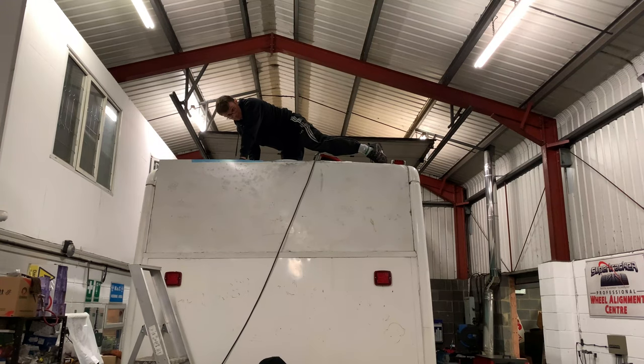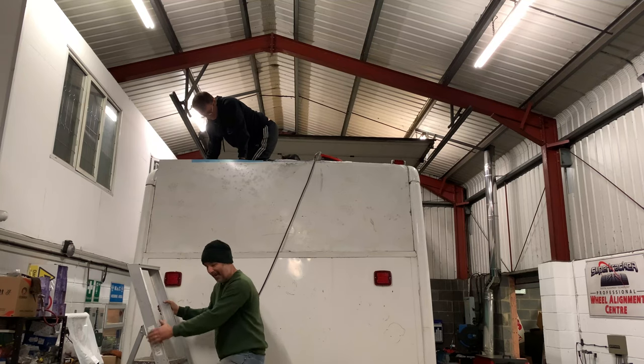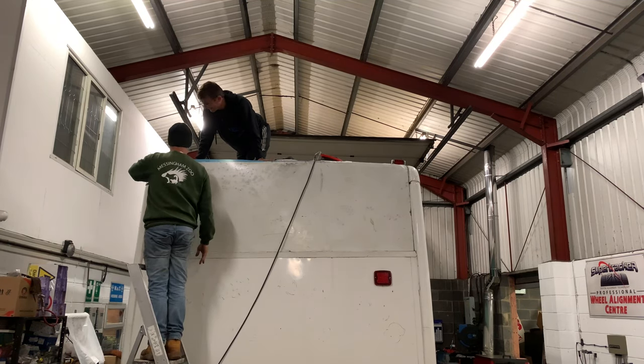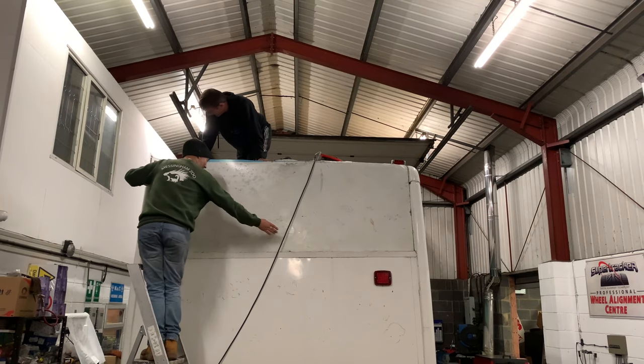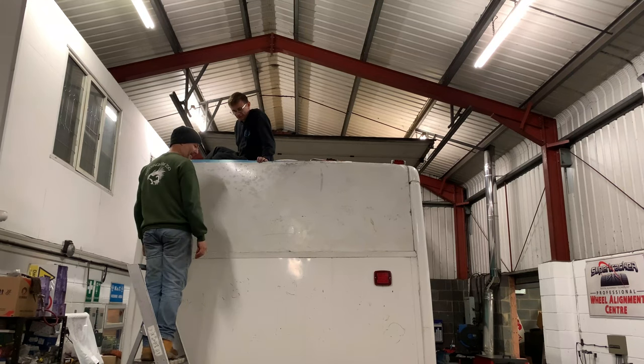Apparently this used to be a red bus. Red? Yeah. Really? Yeah, now he has put the paint off. Oh, all right. It was red there, but I didn't take that off. That was off. He's a bloody vandal.